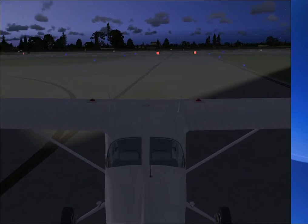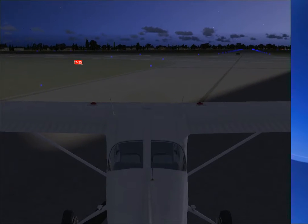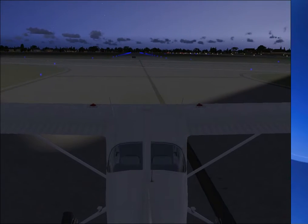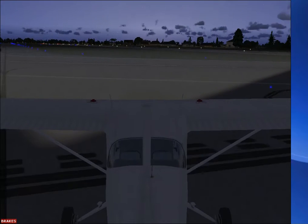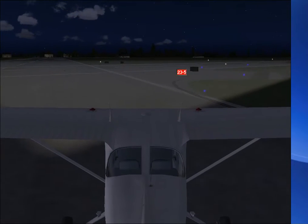I know the landing lights are a little unrealistic, but... Let's see, so we have to kind of back taxi onto 35. Let's see, so this is 35 here. No, this is 35, but we have to back taxi. Okay, so we've got to back taxi to the nearest taxiway. This isn't a very busy airport. It's probably no AI uses it, so that's a good thing.